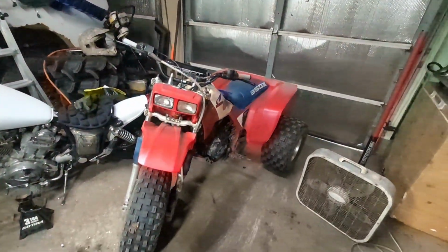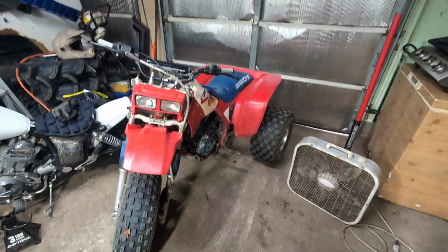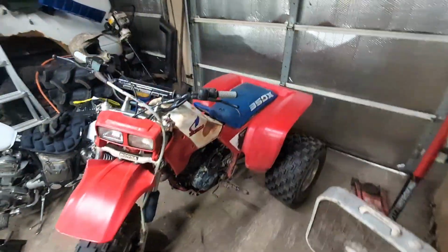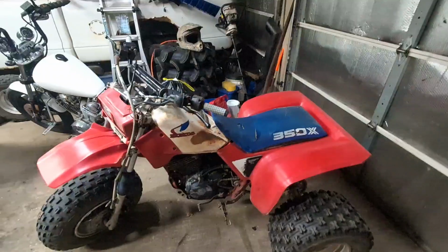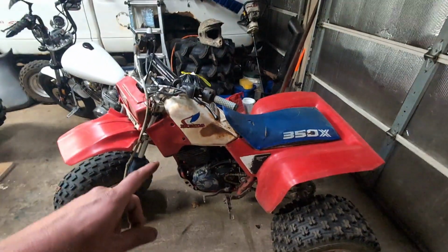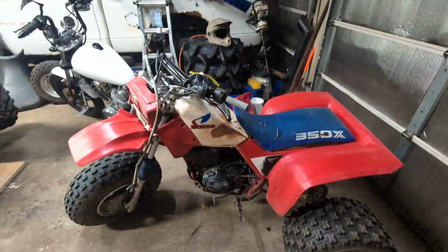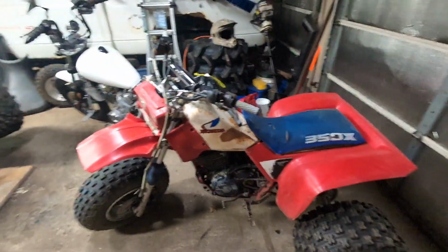The 350X did great. It was smoking, and unfortunately, I did find some metal in the oil filter housing when I changed the oil when I got back, and that's not good. But I planned on taking the motor out and freshening it up anyway, because I know this guy is like 115 psi compression. It did good.